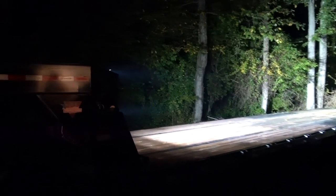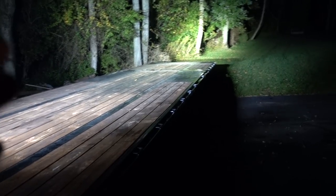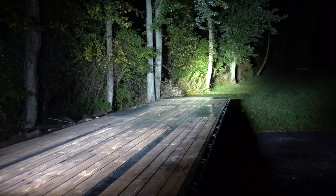Love you. Love you. Reason number 73 why I love the light bars on the trailer. Makes backing up the trailer at nighttime, at least when empty, very, very easy.